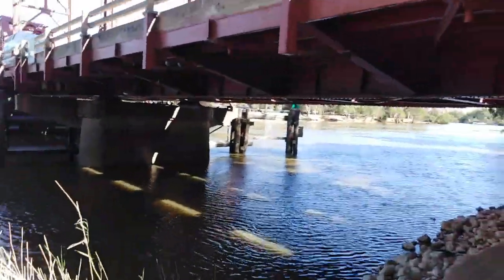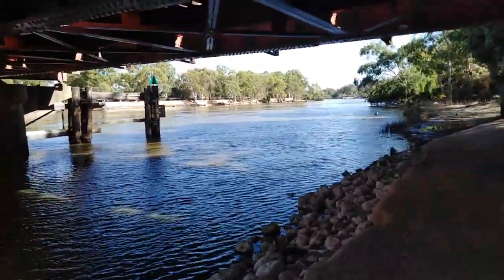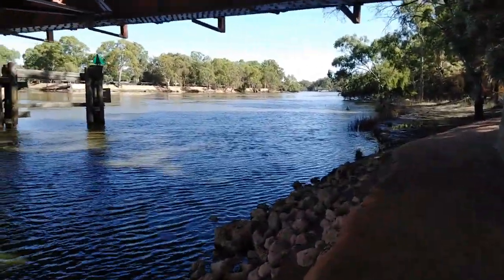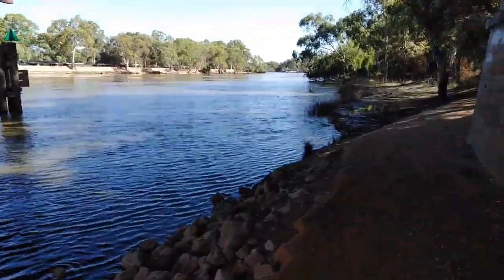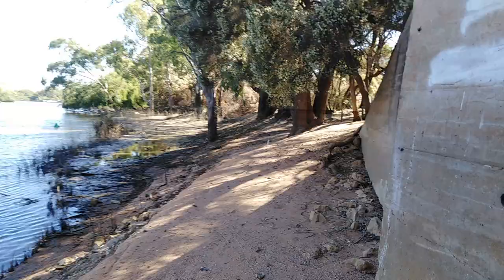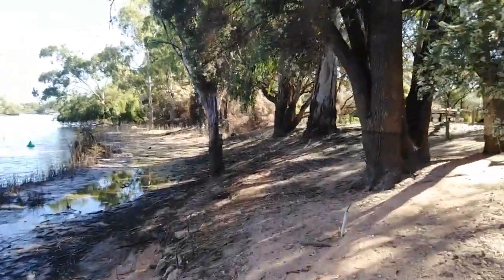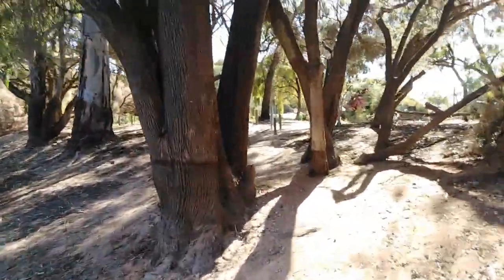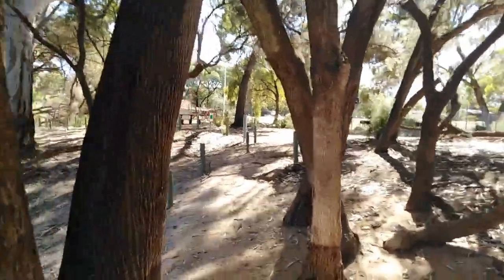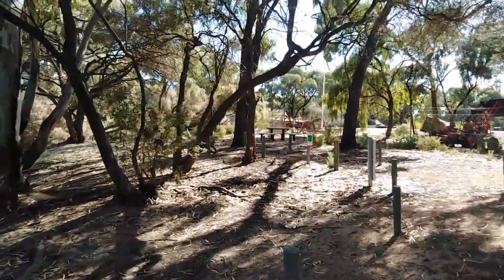Let's get back up onto the bridge, slightly head back down towards Renmark, and see what we can see. So, let's get to it. Alright, sorry about that, gimbal's now turned on again. Hopefully that makes the viewage a little bit better.